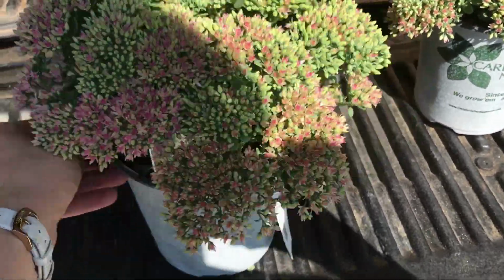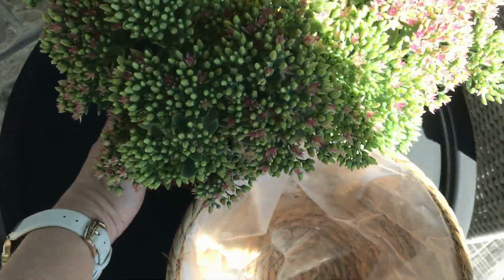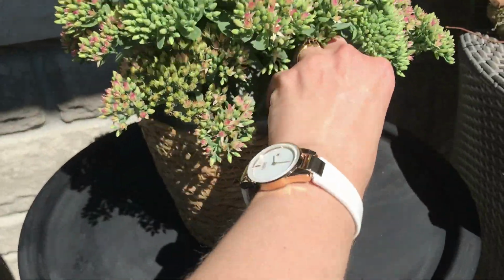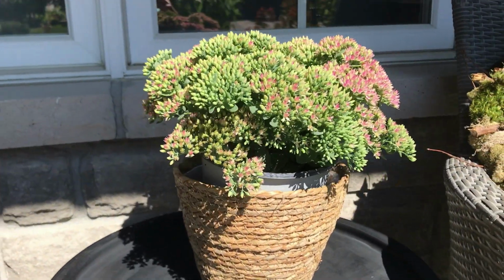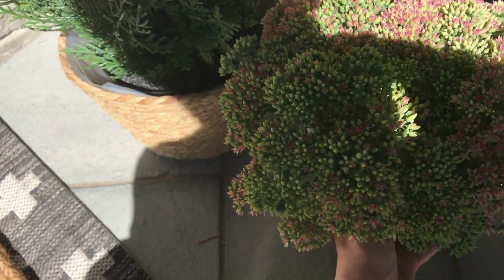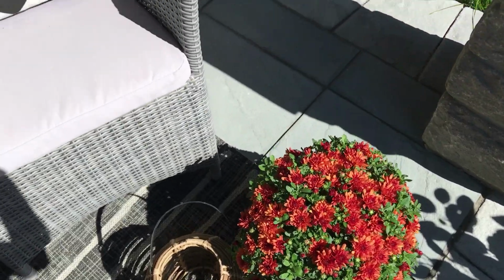Now, these two smaller plants that I picked up, I also decided to use as accent pieces, and I placed one on the metal side table and used the same woven planters to again create some cohesion and harmony, and I placed the second one down below next to the cedar topiary.